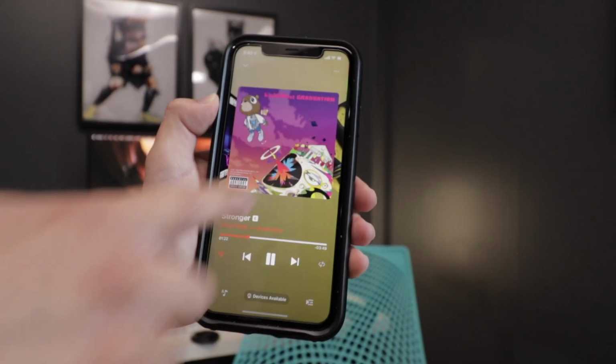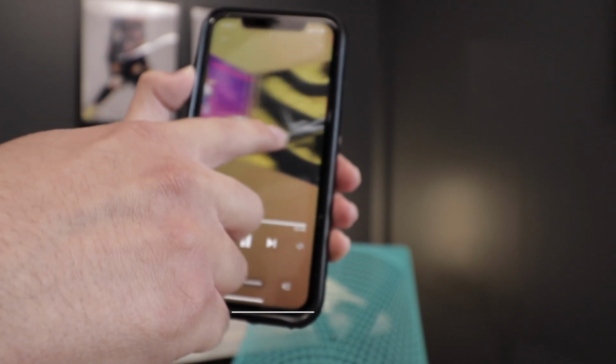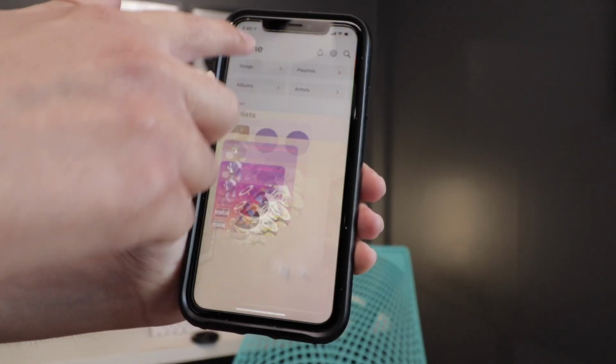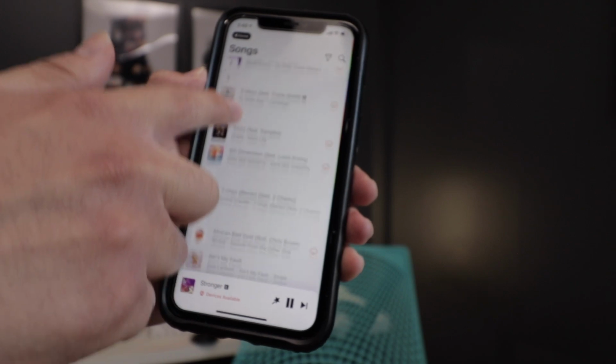Next we have is Soor. So Soor is a music player and one of the best music players out there for the iPhone. And one of my favorite things, not only is it really beautiful, the application nicely designed, one of my favorite things about the app is also the widgets that come with the app.